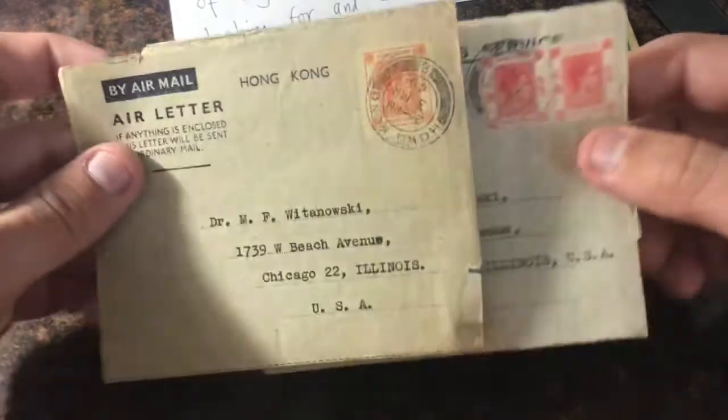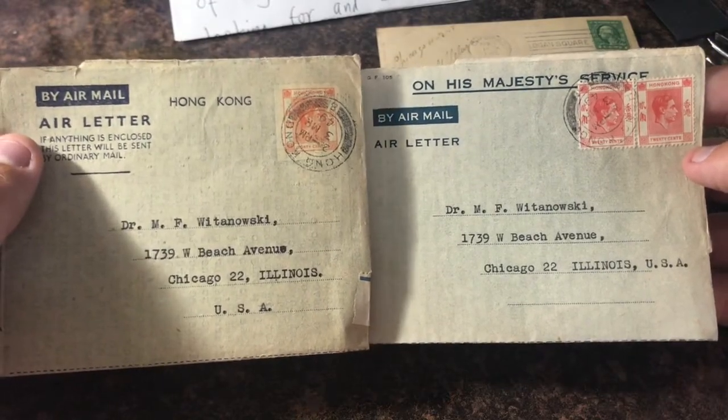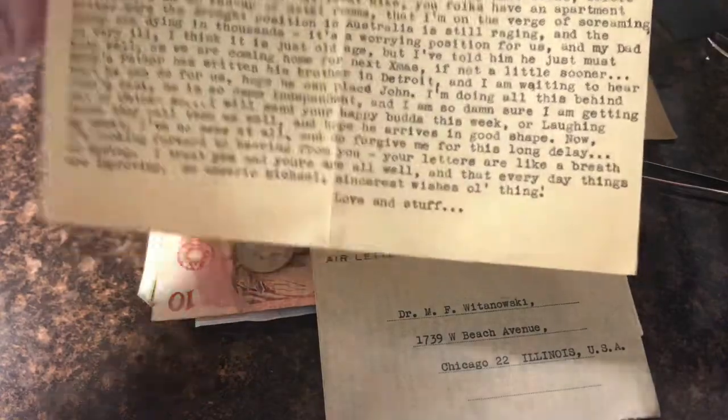Now these two letters go hand in hand. This is again one of the Watanowski video thing, but so this letter is actually from Hong Kong, and it is actually hand typed. All right. So I'm trying to get it all in the shot. So there's letter two. You see letter two at the top. It's all hand typed. It's really funny.